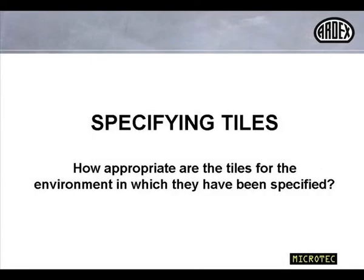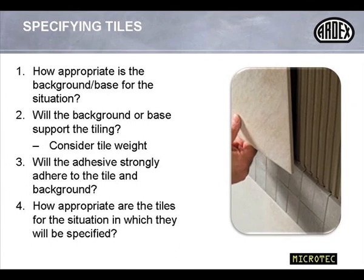It's also important to understand the tile types available and how they will impact your specification choice of adhesive and grout, particularly when specifying in wet locations. Let's take a look at why. Tiles are the best choice in a leisure area when installed with the right adhesive and grout. Although some areas can be demanding, the specification needn't be.